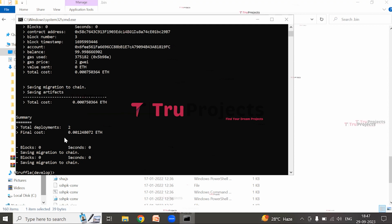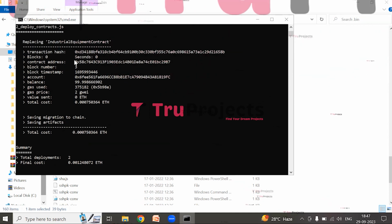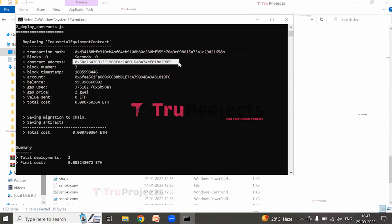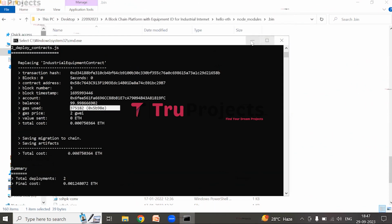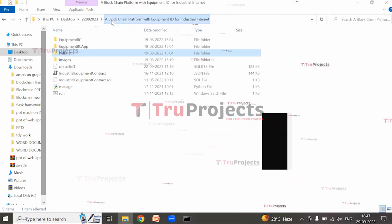Once the migration process is complete, Truffle will provide us with a unique Ethereum contract address. This is the contract address. This address represents the location of the deployed smart contract on the blockchain. This is the gas used to execute the Solidity file and compile smart contracts. This is the amount of gas consumed. Now minimize this. Go to the main directory.